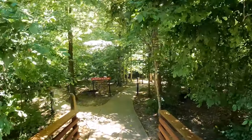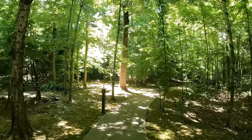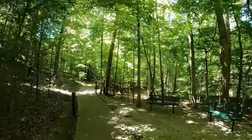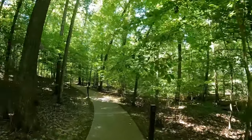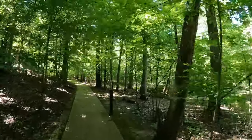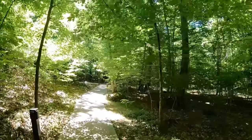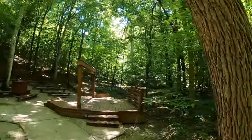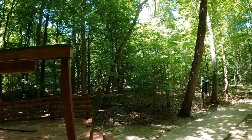This is the Arboretum Trail and the amphitheater. I don't know how much of it is scooter friendly, but we'll cruise through here and check it out. Look how pretty this is. I would not be surprised if Bigfoot hopped out and said hello. So that brings us to the end of this concrete pathway. Let's go see some more stuff.